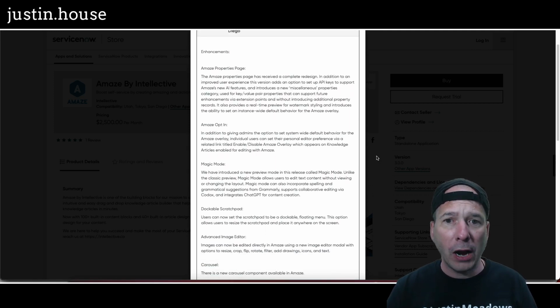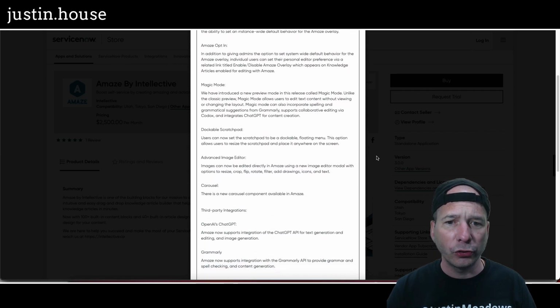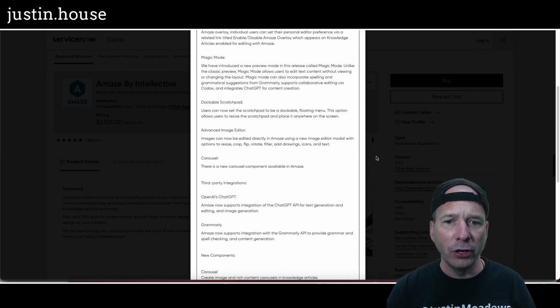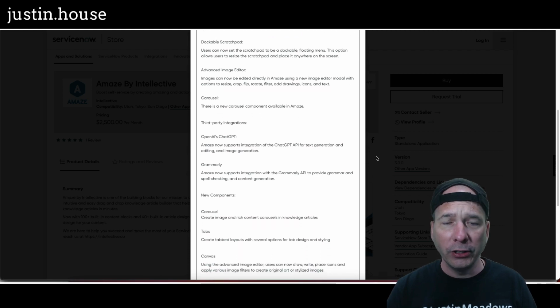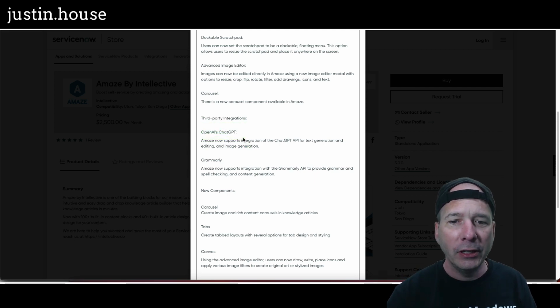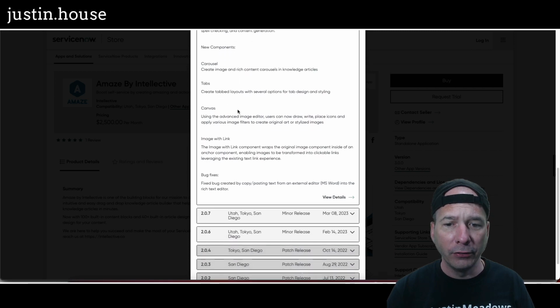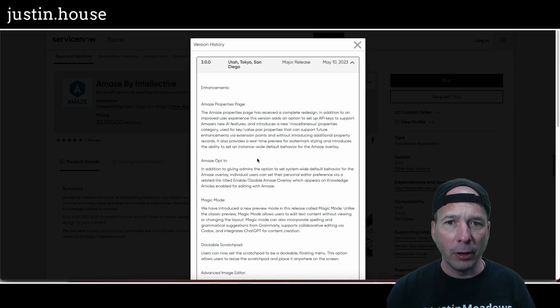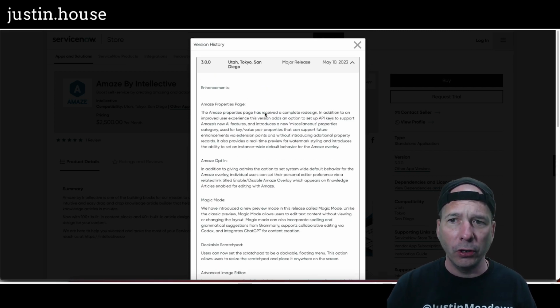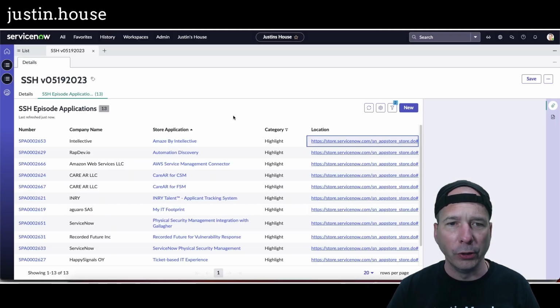The Amaze property page, Amaze opt-in, magic mode, dockable scratch pad, advanced image editor, the carousel, third-party integration, OpenAI's ChatGPT. There it is again. We're just seeing this a lot here lately. Grammarly, new components, carousel, tabs, canvas, image with link, and bug fixes. So if you're an Amaze by Intellective user, big major release from them on their app to version 3.0.